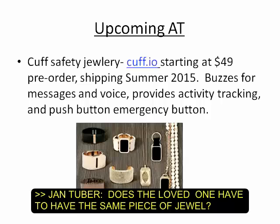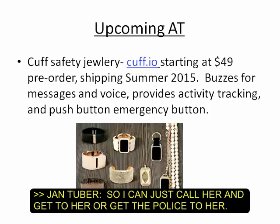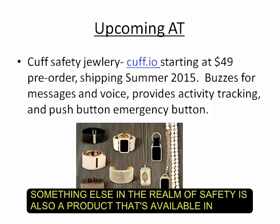Now, does the loved one have to have a similar piece of jewelry for this to work? Nope, just their phone. Smartphone. Wow. So my daughter could list her brother on there, and if she's in trouble, he would know exactly where she is and would be able to get to her. Right, or get the police to her. And it's a piece of jewelry, so it doesn't look funny. It looks nice. It's not an obvious looking tool. No, it's not an obvious looking tool.